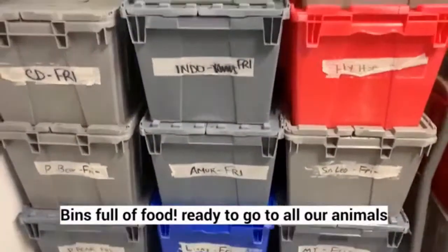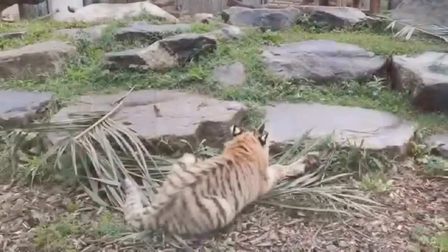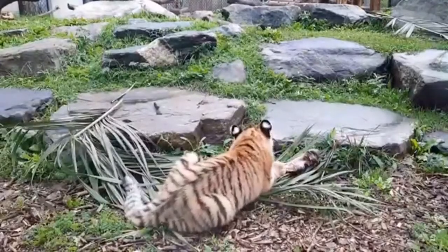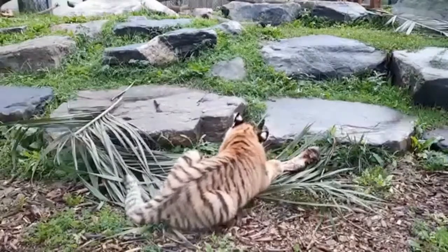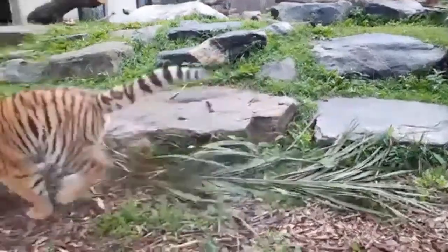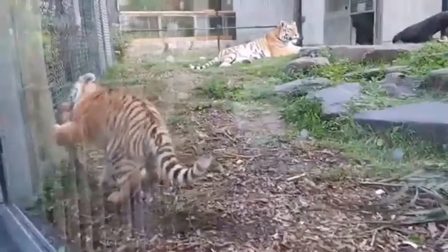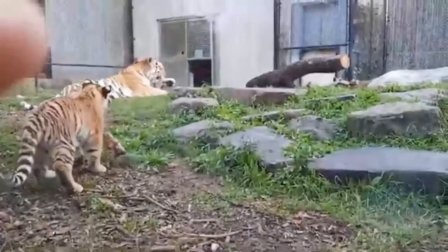And lots of big bins. Of course, we need all of this food to go out to the animals. It can't just stay in this nutrition department. So all of those bins get sent out to the animals. So at 6 in the morning, those bins will be all packed up with food. They'll get loaded up on a big truck, and our truck will come deliver them out. And then you can see our animals get the deliveries, and it's spread throughout the day.